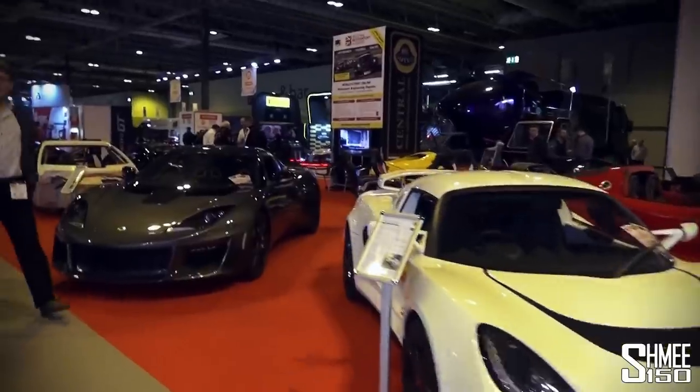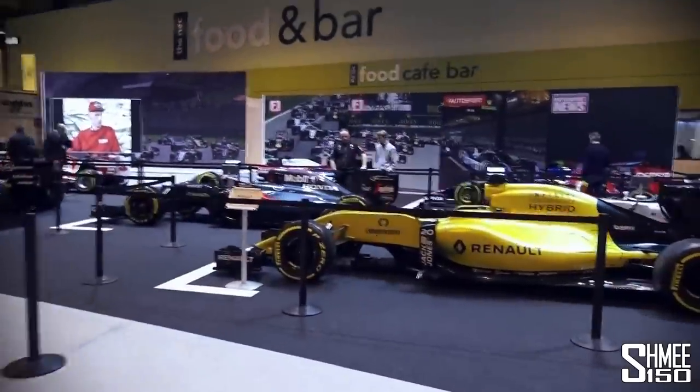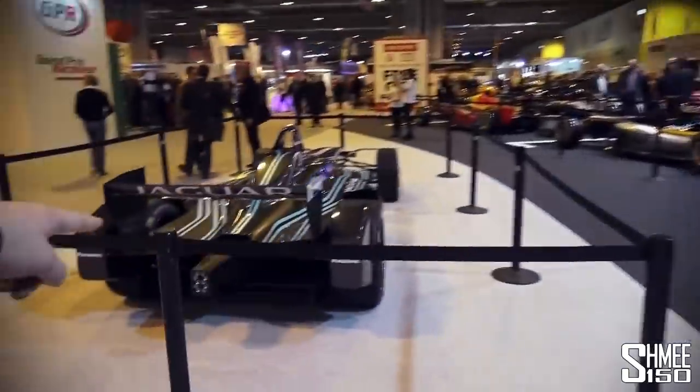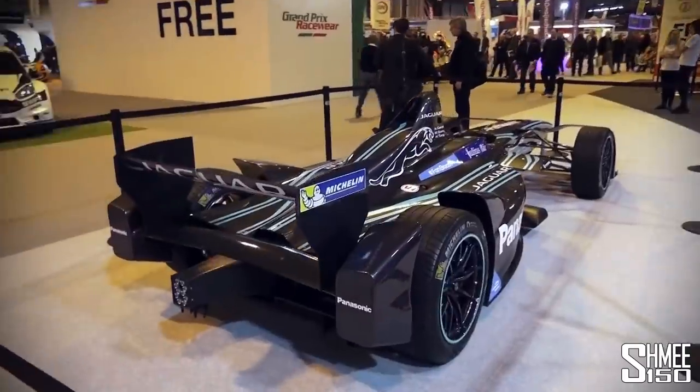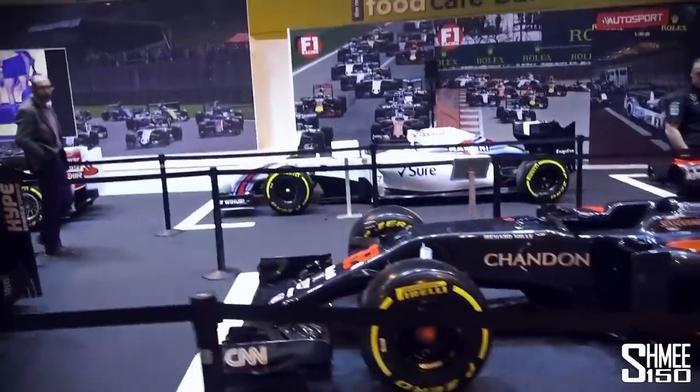We've got a little bit of Lotus. This is basically the Seb Delaney Club. Nice display here with some of the Formula One cars. Also Jaguar's new Formula E car. Now that was one of my favorite days of last year, driving in a Formula E car at the Battersea Circuit.